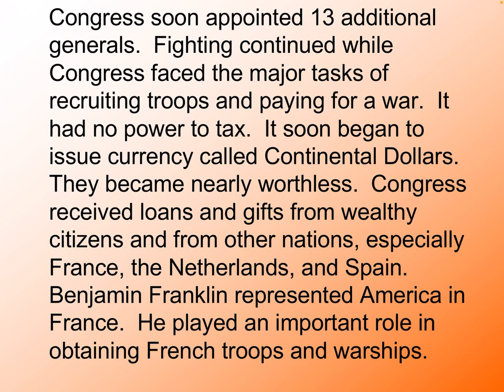So they began issuing a currency called Continental dollars that they wanted Americans to use. Again, remember, 40% of Americans did not care one way or the other who won the war. And a third of them were loyalists. They used British currency. So what ended up happening was the Continental dollars were worthless. So they relied on loans from citizens and other nations, especially France, the Netherlands, and Spain, who wanted to see the British lose their colonies. They had a vested interest in this.